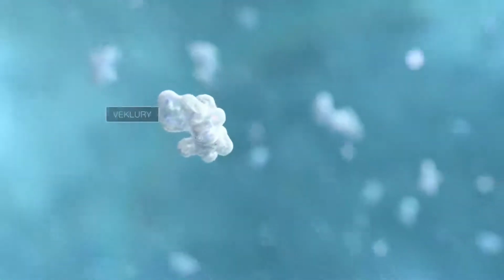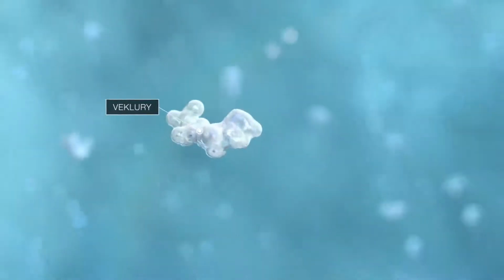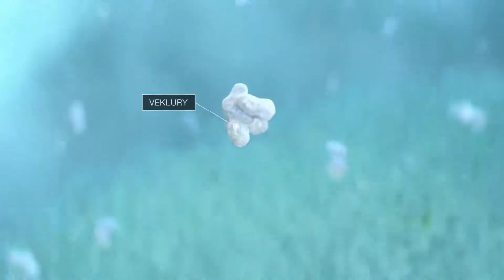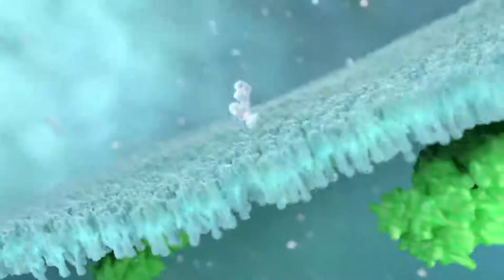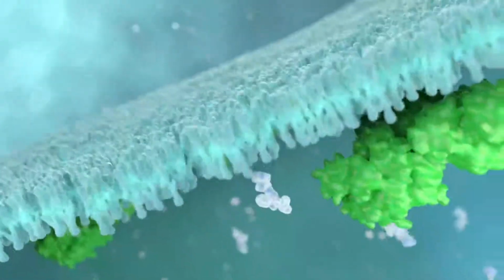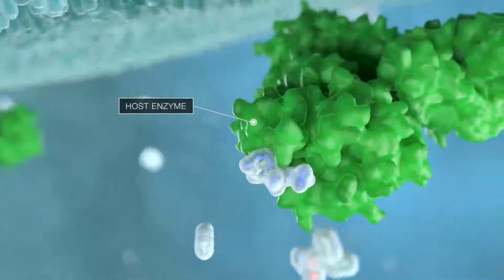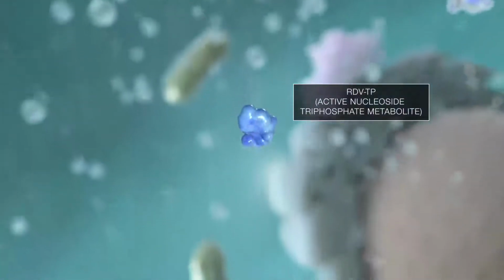Remdesivir, brand name Veklury, interferes with the replication of SARS-CoV-2 and is the first FDA-approved antiviral medication for the treatment of COVID-19 in hospitalized patients. It is a nucleotide prodrug that is converted into the pharmacologically active nucleoside triphosphate metabolite, remdesivir triphosphate, RDVTP, through a multi-step process involving several host enzymes.